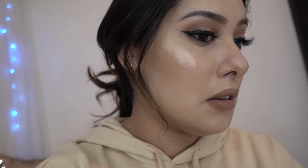I have not reapplied this. I have not touched it. Everything on my face is untouched. I have not retouched any of this. This is what it is since I left the house. So did it hold up pretty well?